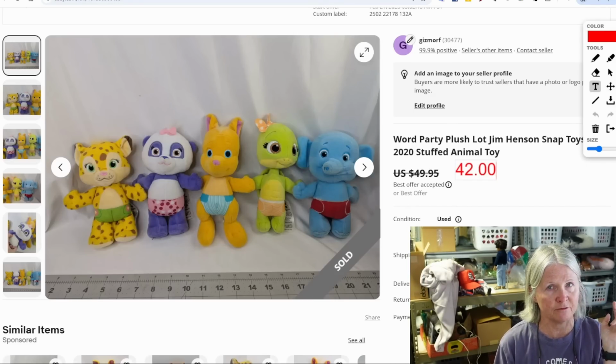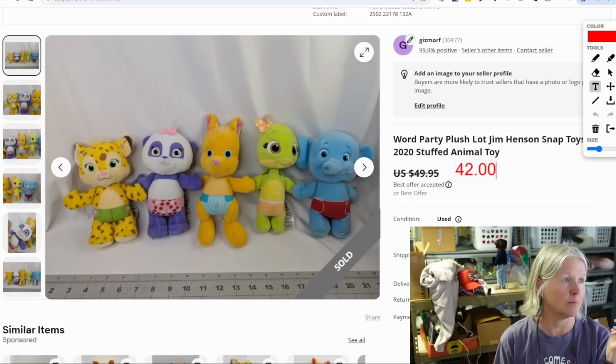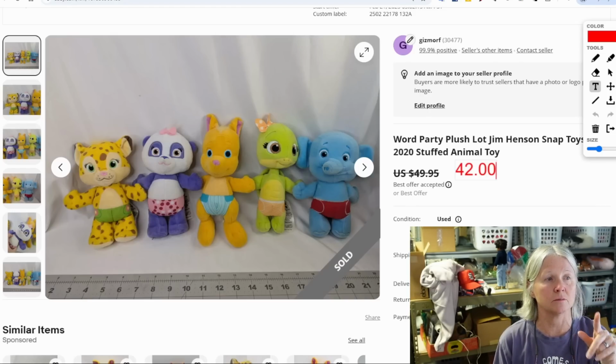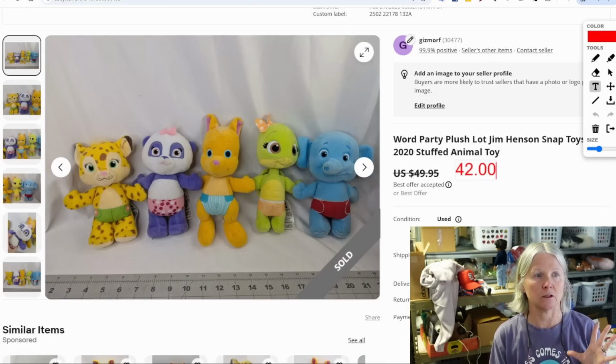I picked these up at Jacksonville also. It was the first time I'd found a large lot of them. I have found a couple of them here and there. I think one time in Nashville. In fact, I just sold the elephant that I had found in Nashville for like $8. But these 5 sold for $42 in less than a month. Oh, but they are from Word Party, which is a Jim Henson series.